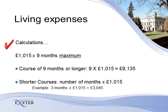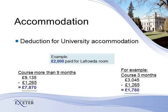Let's do some calculations. If you are starting a new course or you are returning from a long interruption and your course of study will last 9 months or longer, you will need to show £9,135. If your course is shorter than 9 months, you can show £1,015 for each month of your course. For example, a 3-month course, you should show 3 multiplied by 1,015, which is equal to £3,045. Please note, this amount includes accommodation, so you don't need to show extra money for your accommodation costs.